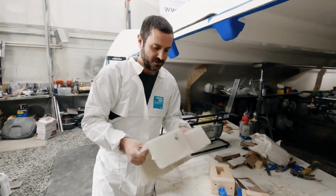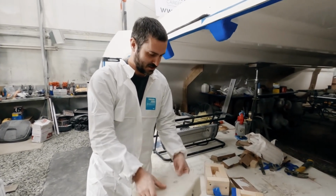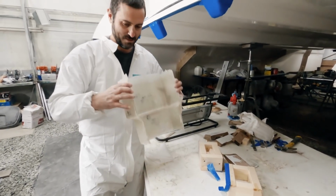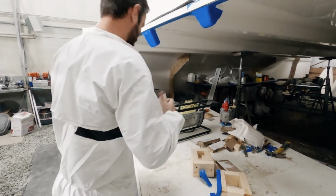I don't think we're gonna have any issues, Jeff. No, you've done it. No, with the Daggerboard cases. Okay. Not making them. We'll screw that up, definitely.